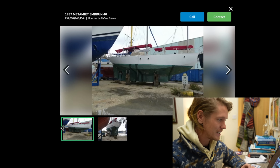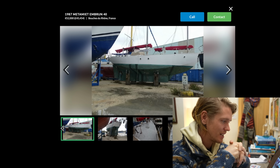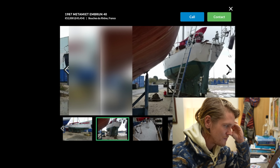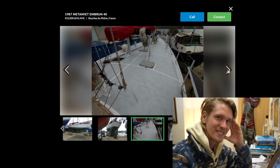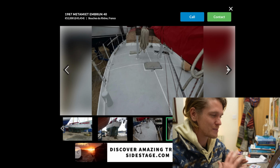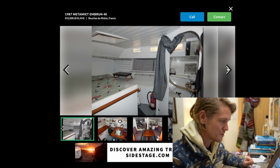It's a friend of mine's boat. It's Justin's boat, who actually helped me with the hydraulic drive on my last catamaran, Minky. And it's an Embrun 40, priced at £45,000. But special deal for a special friend. However, that special deal is more than I can afford right now. But this one's ready to go. He's done so much work to it.